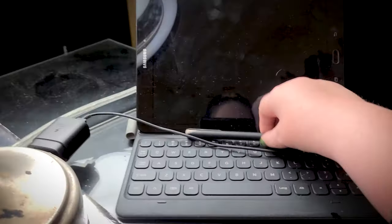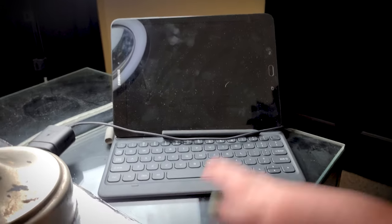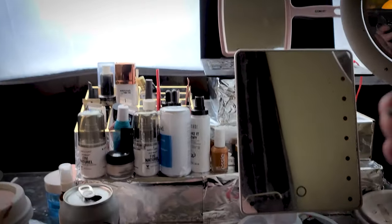Everything is dusty, even though I just dusted. I got the little, you know, S Pen. It's a Galaxy Tab 3 or something. And it's fine for now. I like it all right. I can't really do a whole lot on it, but I can do some and I can watch shows on it. So that's what I look at while I'm filming.